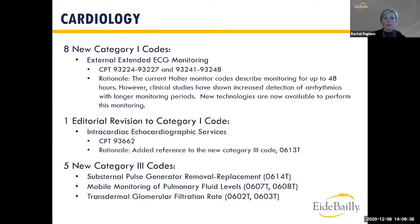So with that, they also did some revisions, and there's just one small revision there that was just referencing a category 3 code. And then the rest of the codes are category 3. So I'll just say this regarding all of the category 3 codes, if there are things that your organization is performing that don't have a category 1 CPT code, make sure you reference the category 3 codes and see if there's a code there for your utilization. So really the ECG monitoring was the big change in the cardiology section.